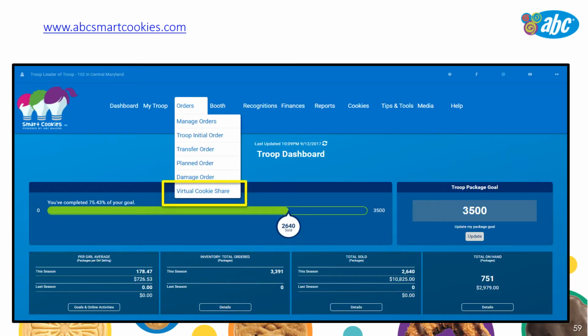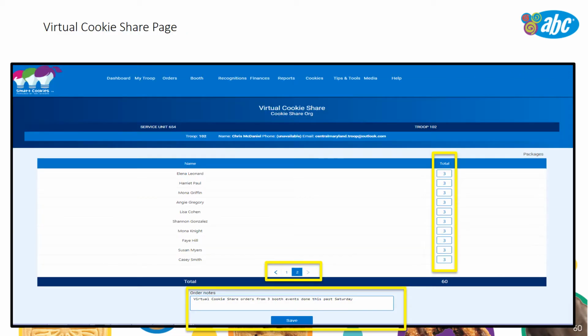Cookies sold for the virtual cookie share program will still have to be entered in Smart Cookies. Under the Orders tab, click on the virtual cookie share. On this page, you will see a list of all participating girls with a total section to the right. In this section, you will enter the total number of packages sold for the virtual cookie share program next to the appropriate girl. Once completed, click Save.